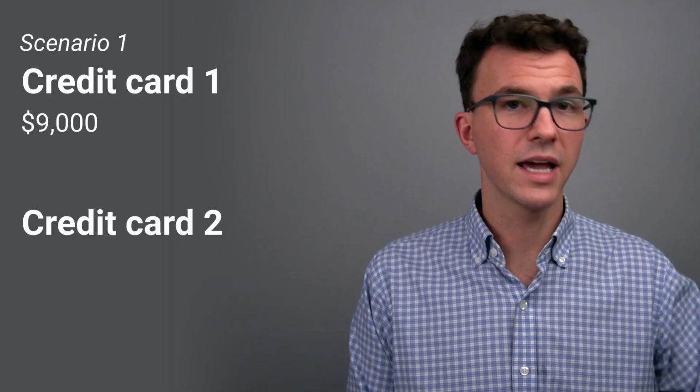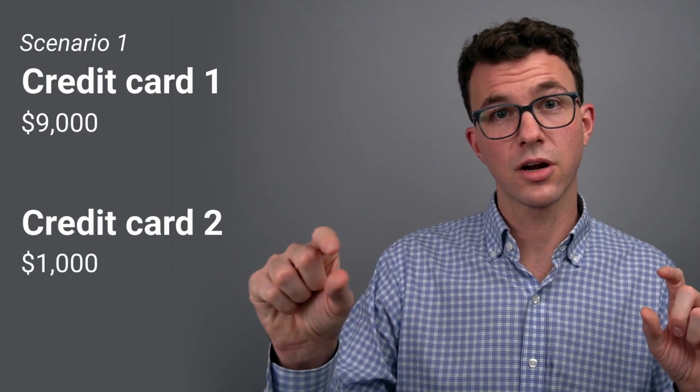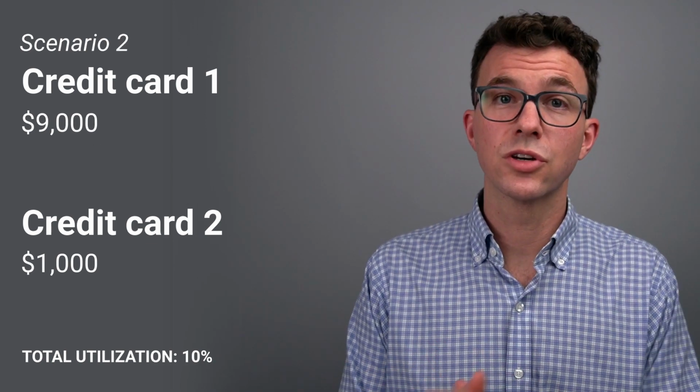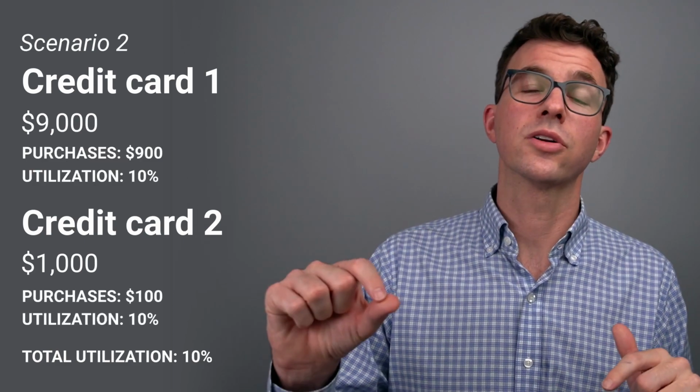Not only does this matter overall, say you have 3 cards or 5 cards or whatever, but also on a card by card basis. So let's say you had $9,000 of available credit on one and $1,000 on another card. So for 10% utilization, maybe you have that whole $1,000 on the $1,000 available credit and nothing on the other card. That's not going to look as good as having $900 on the $9,000 card, 10%, and $100 on the $1,000 available credit.